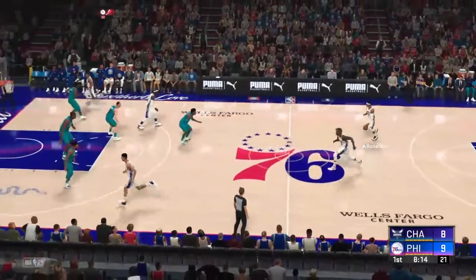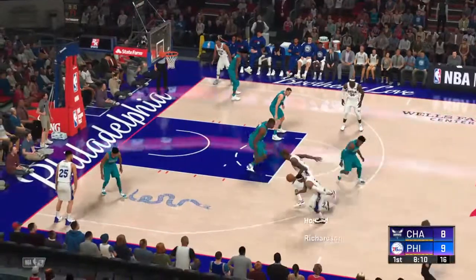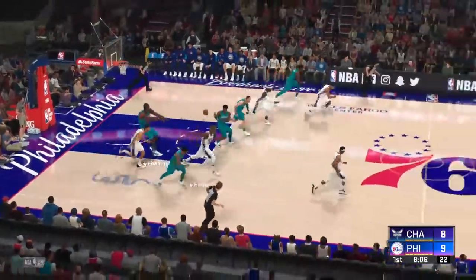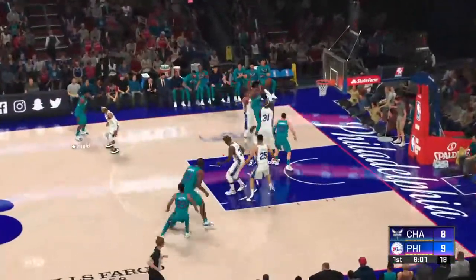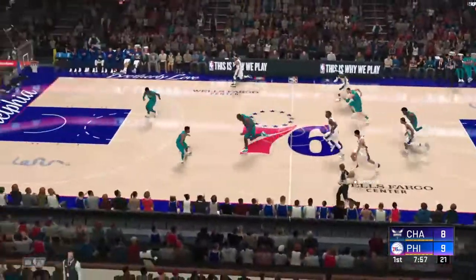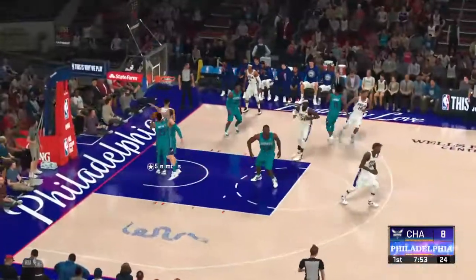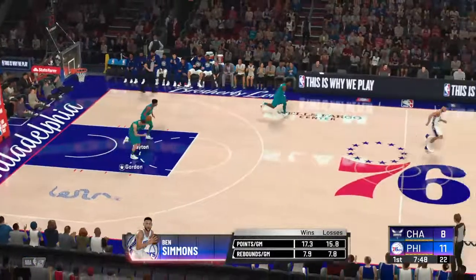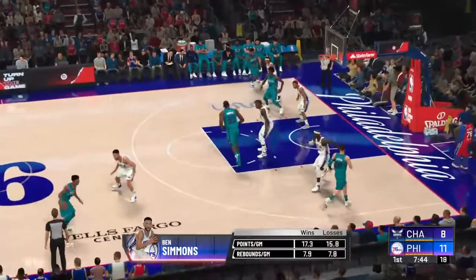The 76ers leading. There's the pass to Howard. It's stolen by Edwards. Pass to Anunoby. And trying for the go-ahead basket. It doesn't go in. But yes, sir. Come on, break. And the amazing moves of Simmons. I mean, he's just so much fun to watch when he's got the ball in his hand.